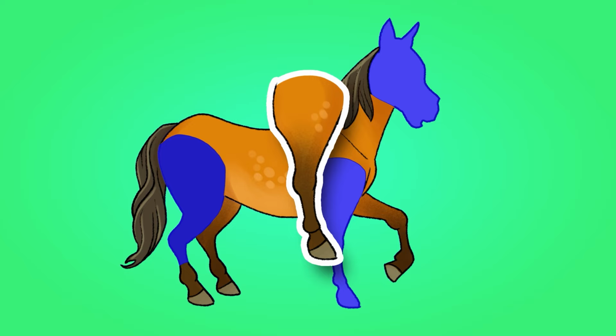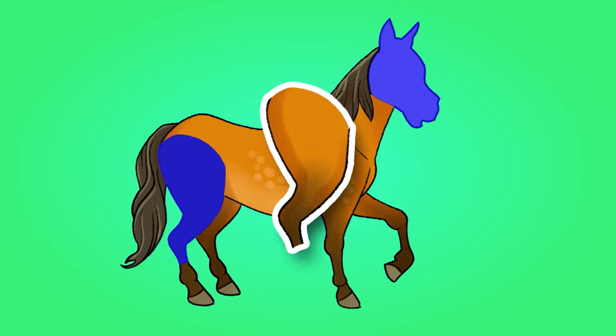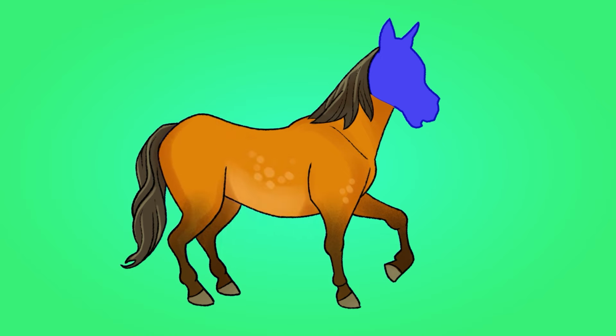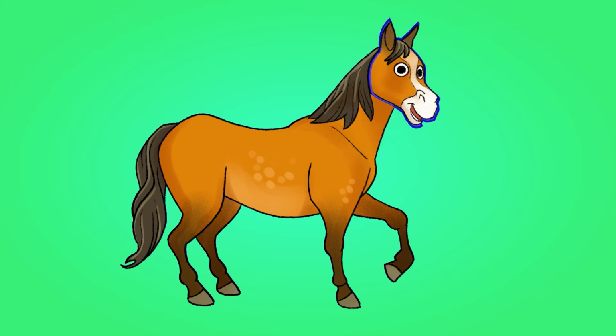And what could this be? Oh, another leg. Hey, this animal looks really pretty. Oh, this must be its hind leg then. Okay, so this animal is brown, with a beautiful curly tail and long legs with hooves for feet. I can't wait to find out what it is. Do you know? Oh, wow! It's a horse!